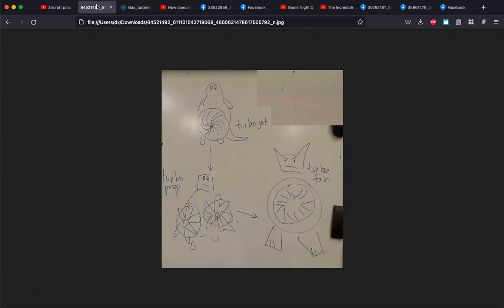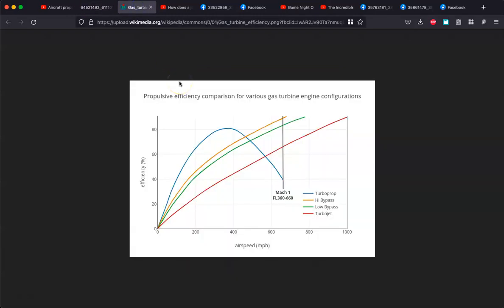So here I have my evolution of my 3 Pokemon. One day I'm going to draw good quality Pokemon, commission someone on Fiverr to draw some Pokemon for me. But I've got Turbojet, who evolves into Turboprop, and then finally our most recent evolution is Turbofan. Turbofan! Okay, so when we look at the comparison of these, we can see that turbojets can go at very fast speeds, but they're not very efficient.